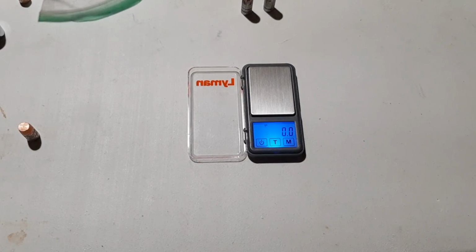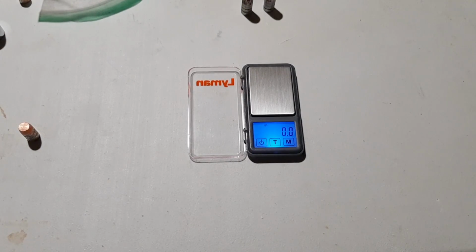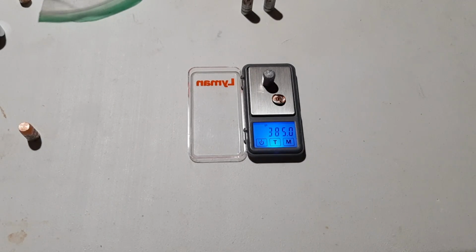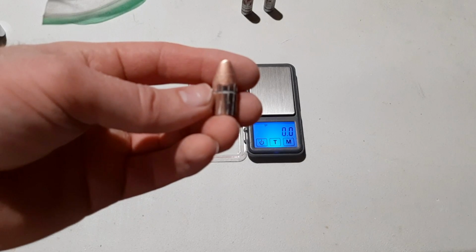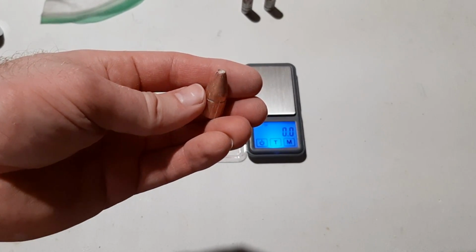And I did manage to recover the gas check, and I found it in the 30th sheet, so pretty interesting. And this one penetrated through 33 sheets. Let's see what kind of weight retention it has. So 385 grains, so it only lost 15 grains. That's really good. And that's what you want to see with these hard cast bullets. It's okay if it loses a little bit of weight, but as long as it doesn't lose too much, then you're good to go.